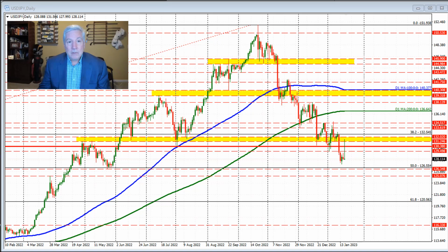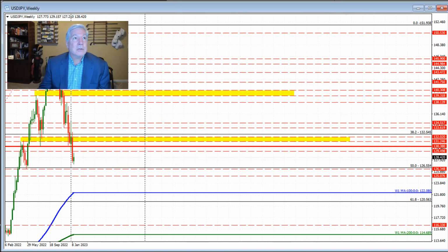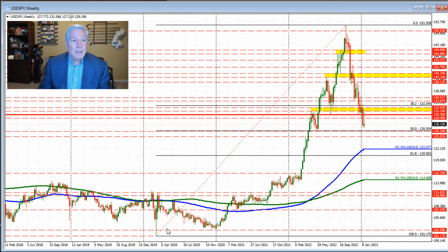On the downside, off the daily chart, where does that take us? Or where are we looking toward? Look toward the 126.55 level on more momentum to the downside. I'll change this to the weekly chart. And the 50% retracement is of this whole move, this goes all the way back to 2020. This is the March pandemic low to the high that we saw last year, and the 50% of that whole move comes in around the 126.55 level.